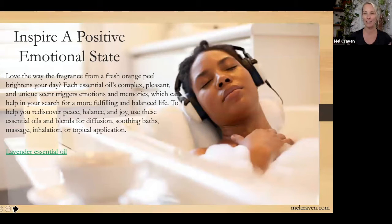First one is lavender essential oil. This is one that every mother needs in her oil kit.